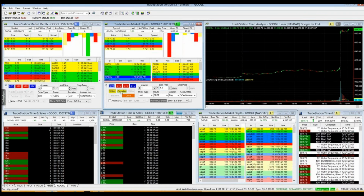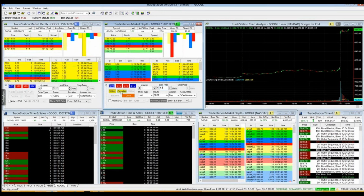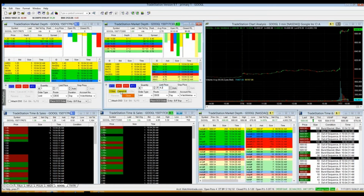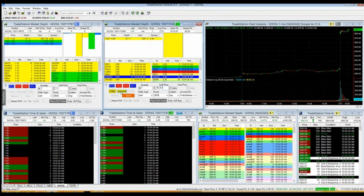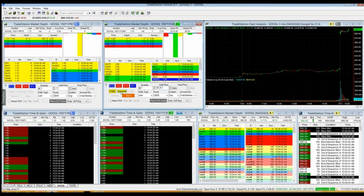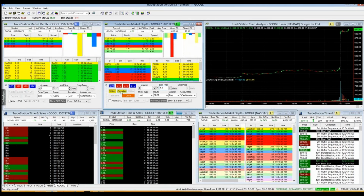Right up to 90. $690 is a round level. I believe I place a sell order into this. Yep. Crossing 690, just great follow through right there. I'm still in. I still don't have a sell order in. Let's see where I end up placing this thing.